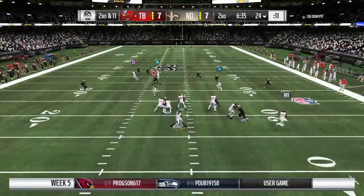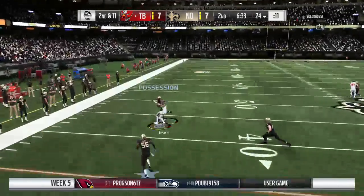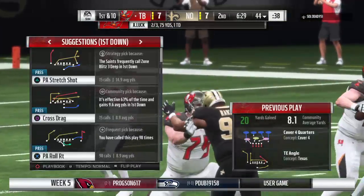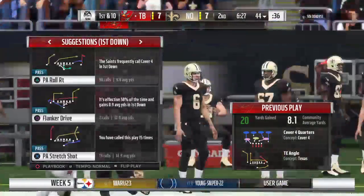On second down, here's Love. It's caught by Mike Evans. First catch there for Evans, good enough for a first down.